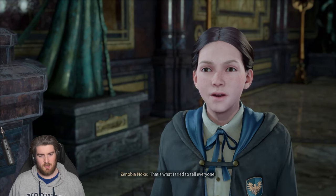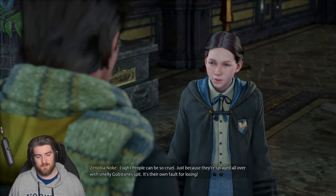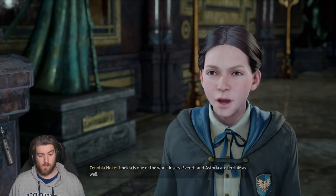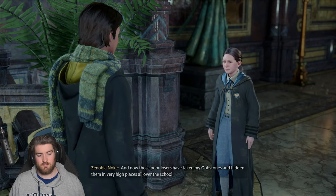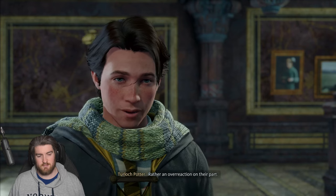That's what I tried to tell everyone. People can be so cruel. Just because they're sprayed all over with smelly gobstone spit, it's their own fault for losing. Right. Imelda is one of the worst losers. Everett and Astoria are terrible as well. And now those poor losers have taken my gobstones and hidden them in very high places all over the school. Rather an overreaction on their part.